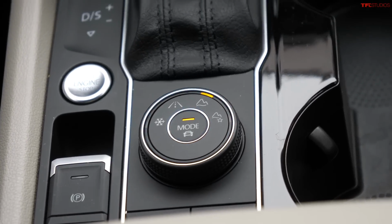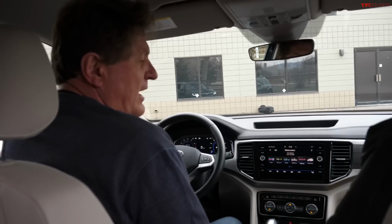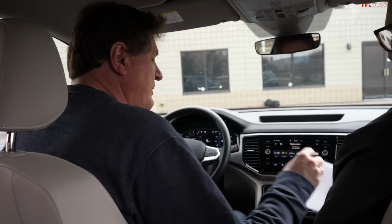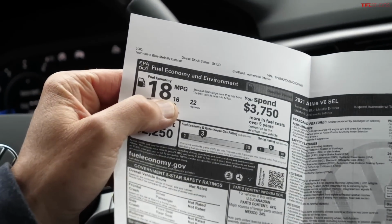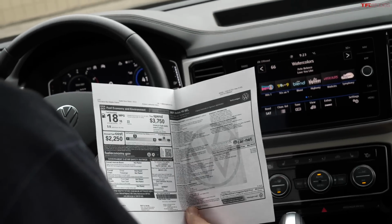I wish that they had actually stuck with the concept that this is based on and built a real off-roader, but you know, that's more of an off-roader. I'm going to give that up to you right away. But for a vehicle that hauls 3 rows of passengers, 18 mpg in the city is not bad, especially when you look at the fine power plant that's under the hood.